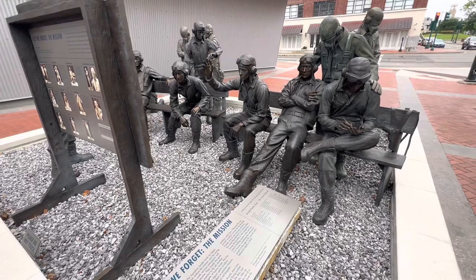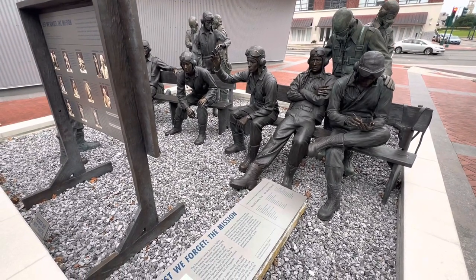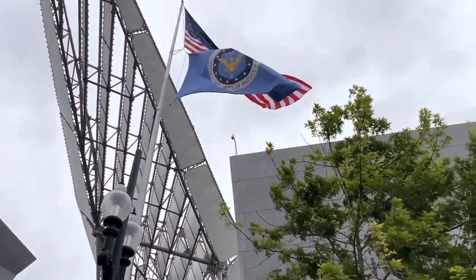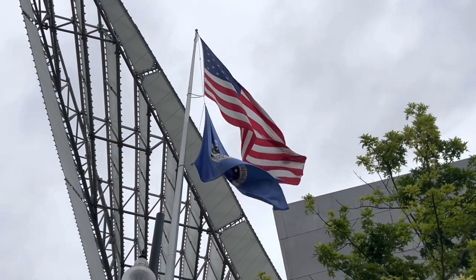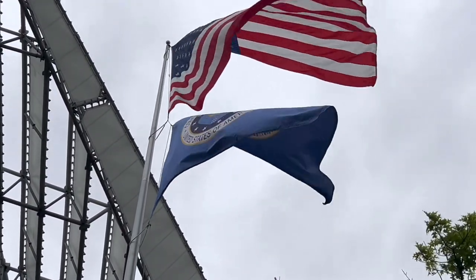When we were here 2 years ago, they were finishing this, and now it's done. Very nice. Thanks, everybody. Hope you enjoyed it. The National World War II Museum in New Orleans. Real Americans, great Americans, the greatest generation. Come to New Orleans and see this place. See you right here next time on the Adventure Channel.